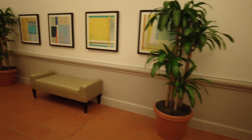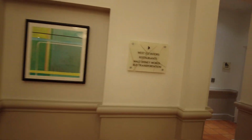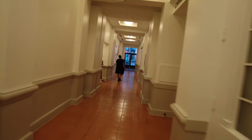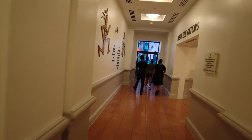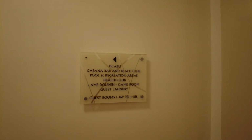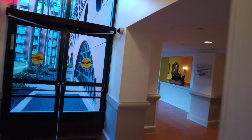Going up. Okay, coming out of the elevators on the first floor, you can see that you've got restaurants and Walt Disney World bus transportation this way, and different conference rooms and elevators. I'm actually lost. Okay, here we go. Peekaboo is this way, in addition to the Cabana Bar, Health Club, Camp Dolphin, game room, and laundry. Oh, yes, here's where I need to be.